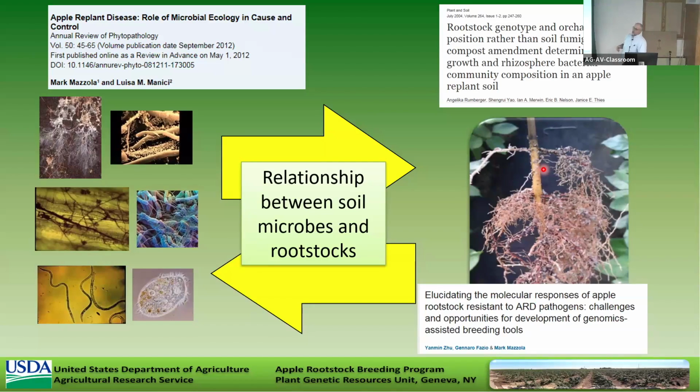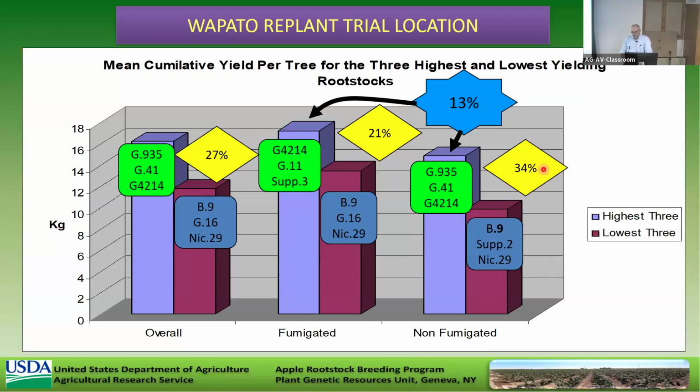Something else that was new in the Geneva rootstocks was also the knowledge that they could survive replant disease in a much better way than traditional rootstocks. And so we have several studies that studied the interaction of this, what's called the replant disease complex. And we measured the yield differences. You can do that by essentially killing everything in the field by fumigating, and then planting an experiment, and then next to that field you plant another experiment, and you compare the two. What's interesting is you have a 34% increase in yield when you have the most resistant rootstocks.